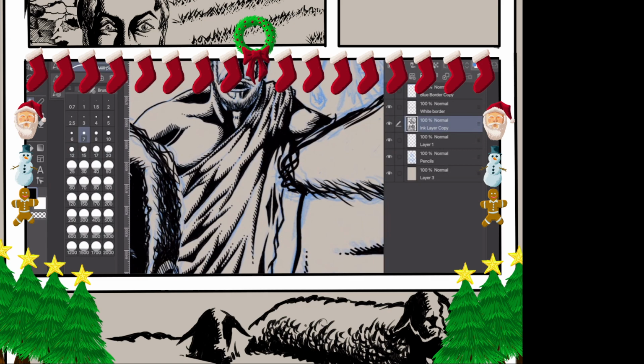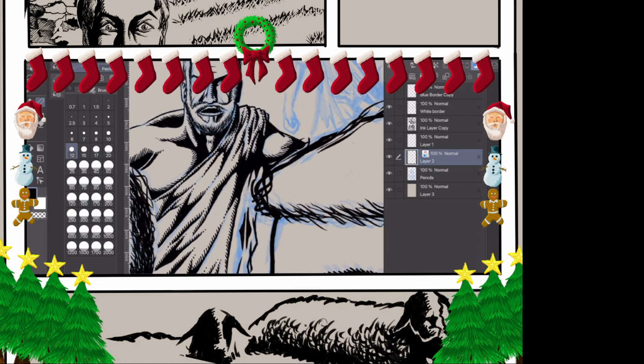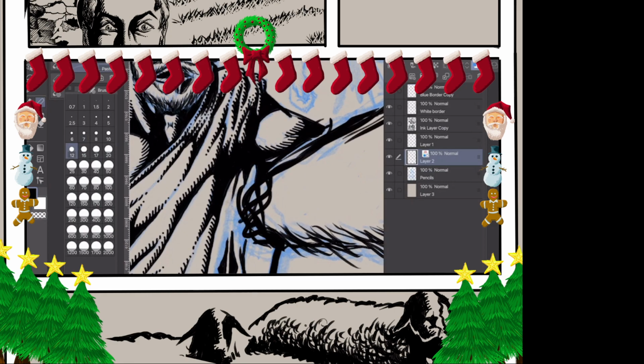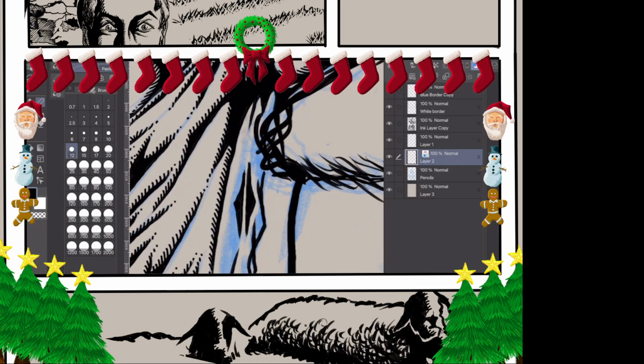You know what? I think we need more darkness on his left side. Let's practice with the pencils. Let's make it blue instead of black. We need it to be darker, darker, darker.